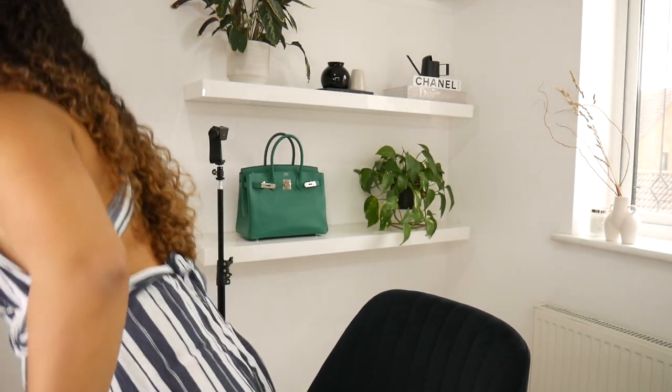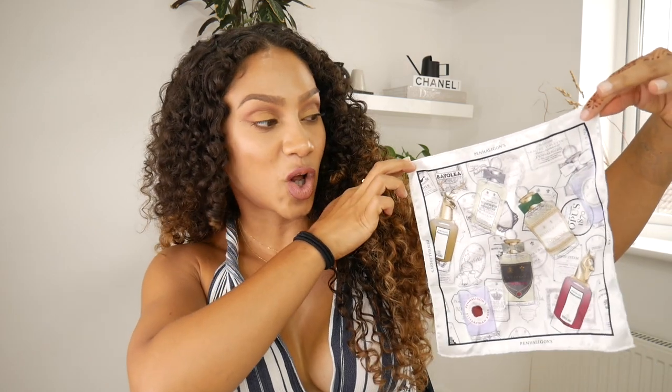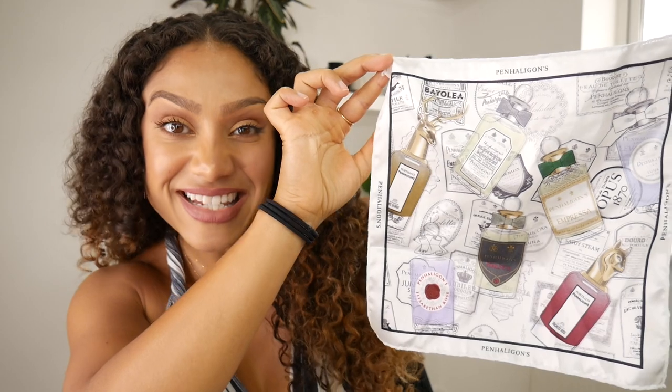However, when I went home, and they usually give you, I'll show you what they give you, 2 seconds. Wait. When you go to Penhaligon's in Harrods, you know how usually they have sticks of paper which you spray on and you smell? No, they don't do paper. They do little cloth thingy-majigs that look like this. I mean, how fancy is that?